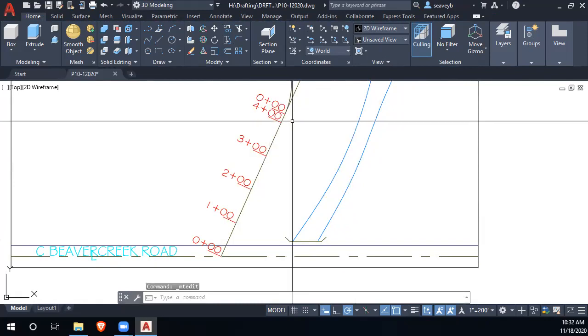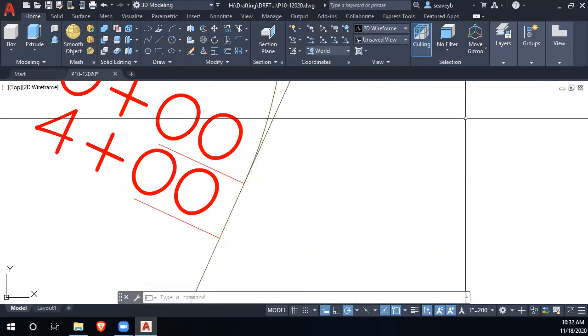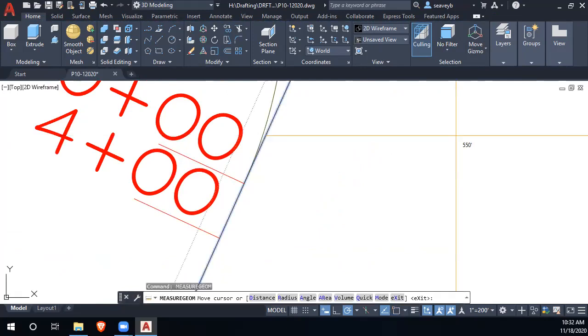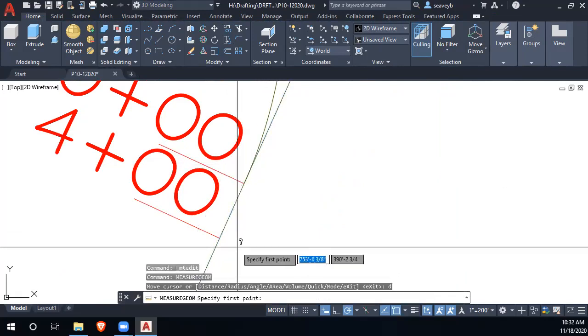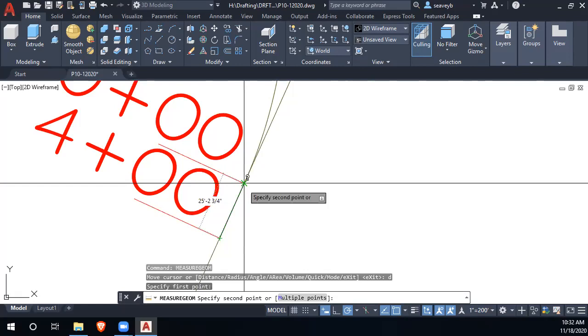Okay, so I don't know what this one is, but we can measure it, right? Where's my measure tool? Just MEAS, measure geom, D. And so it's at 425 and 2 3/4 inches. Lovely. So I would actually like to change my units and put it just to decimal inches or something, or even decimal feet, but there isn't one. So that's lame. 2 3/4, yeah.